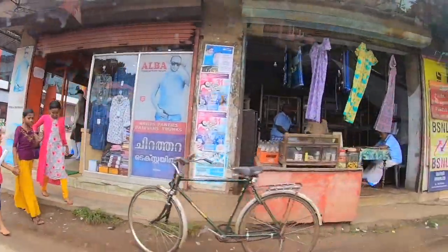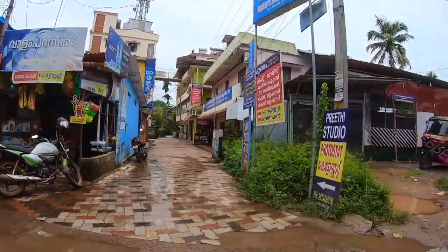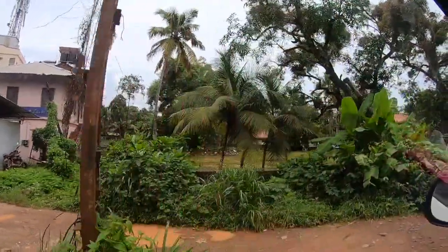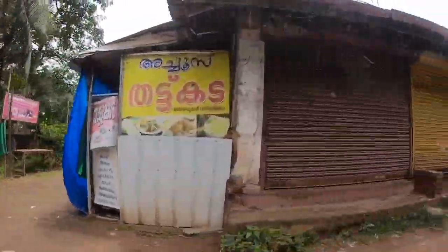Kappa is the local name for tapioca. It is boiled with rock salt and then sautéed with grated coconut, onion, red chili and curry leaves to make a solid meal commonly eaten with spicy fish or other meat curries.